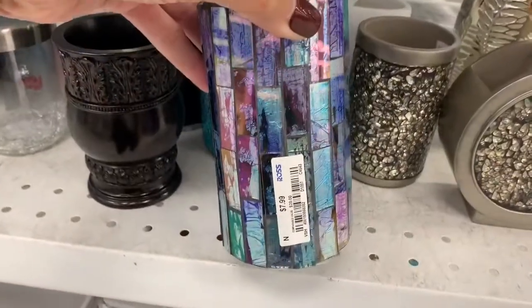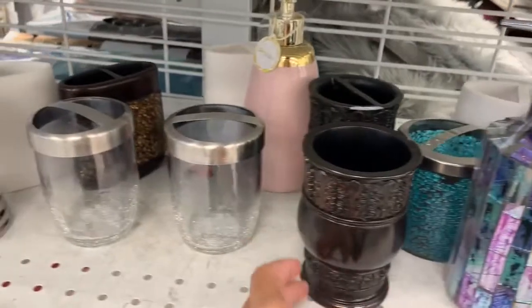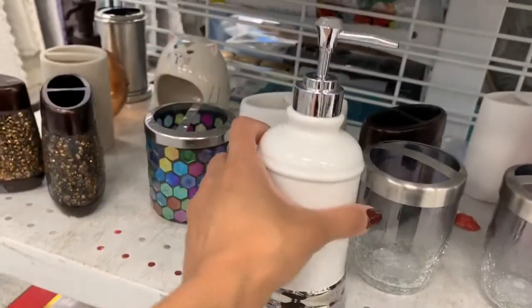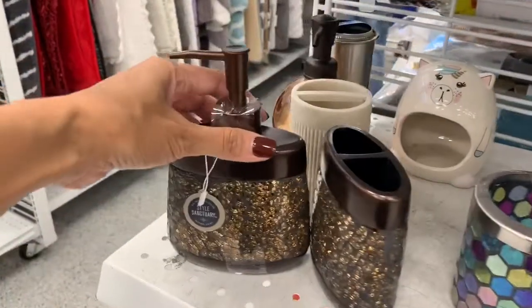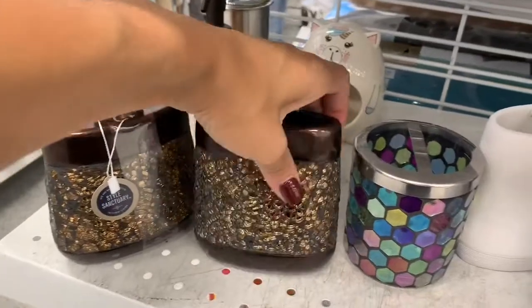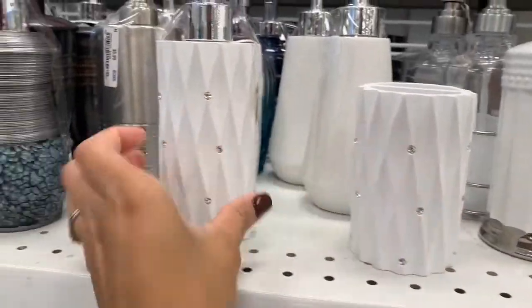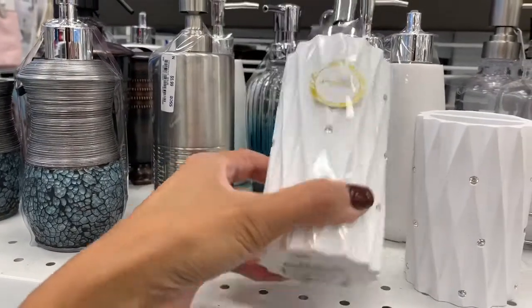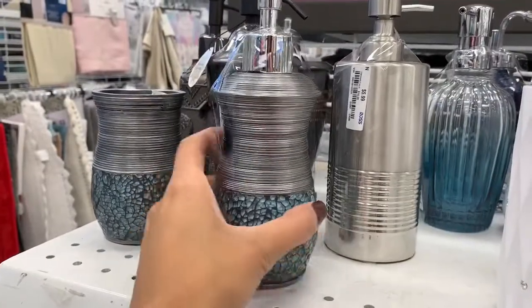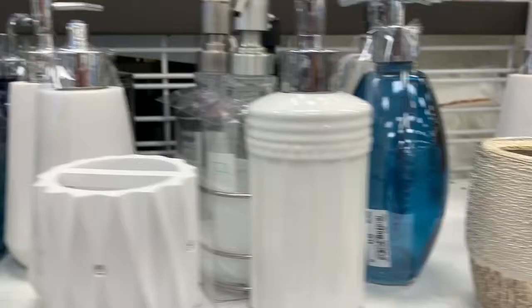And now moving on to bathroom stuff, this little soap pump was $7.99, and I thought it was so pretty. I'm also going to show you guys this white ceramic one that had silver on it, and this one was only $4.99. So a lot of these are priced at really great prices. A lot of them have matching sets like the toothbrush holder and stuff like that. So if you guys are in need of some new bathroom decor, Ross has a lot that are super affordable. I think the cheapest ones I saw were about $3.99, and then they ranged all the way up, I believe, to like $12.99.